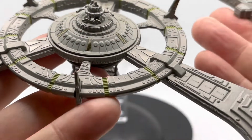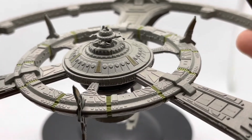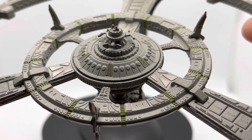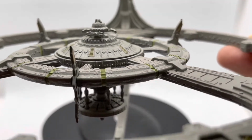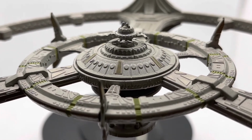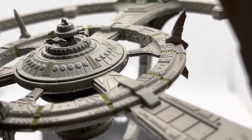You'll know from some of my other reviews and appreciations of Star Trek ships, the support stands, they're not always 100% secure from my point of view. I'm sure it's me, but so let's take a real up close look at that central area. You can see that fantastic detailing there.